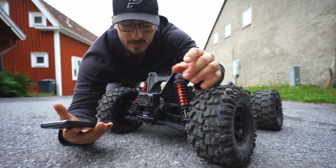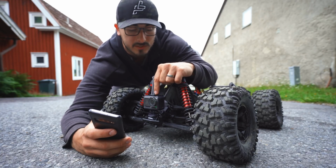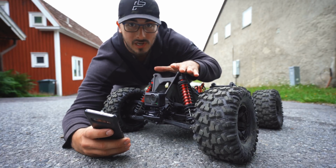He's purposely attacking me with the car, I promise. Okay, so I'm going to connect the phone to the Osmo Action so that we're going to be able to see how the shot is actually looking.